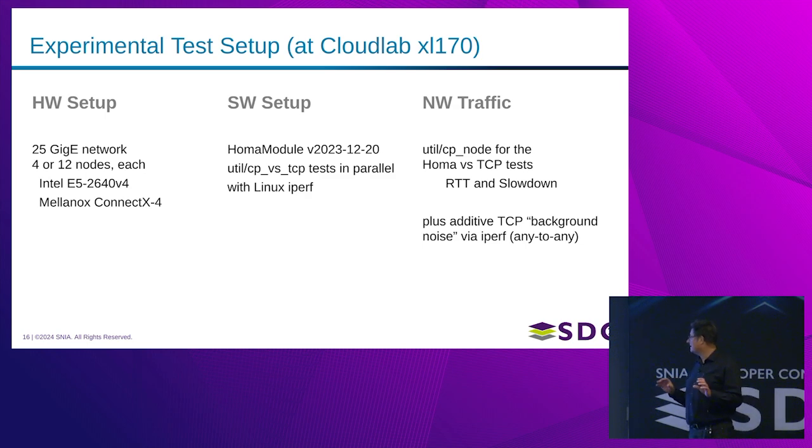And that's what we basically look at. We look at the round trip times and also at the slowdown times. Plus, again, we look at what happens to iPerf as an easy means for us to look at what happens to the TCP traffic. And again, we call that TCP traffic background noise. In your storage network, that will be the traffic you care about. Sorry for calling it background noise.